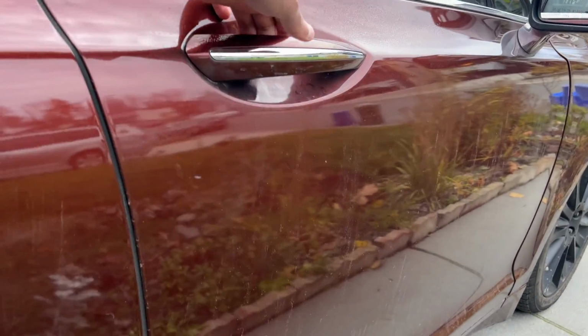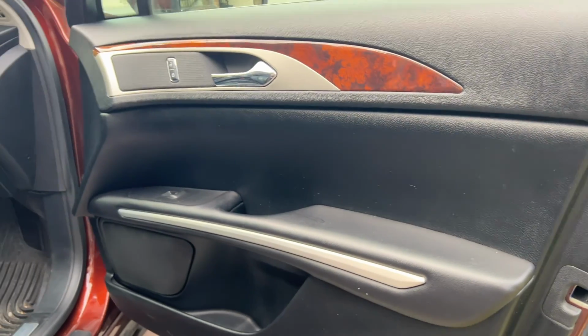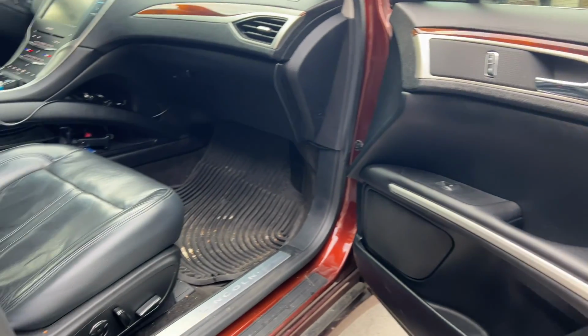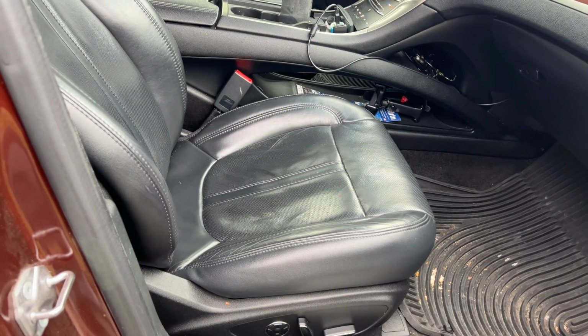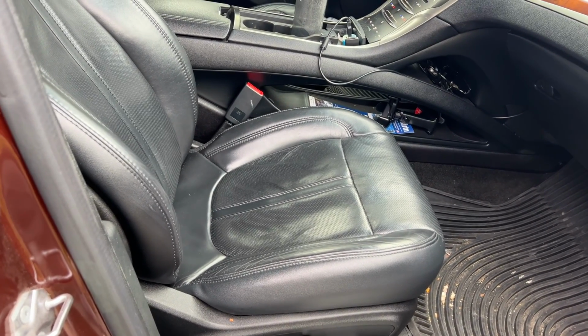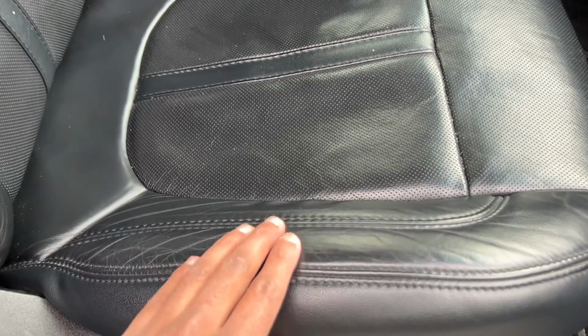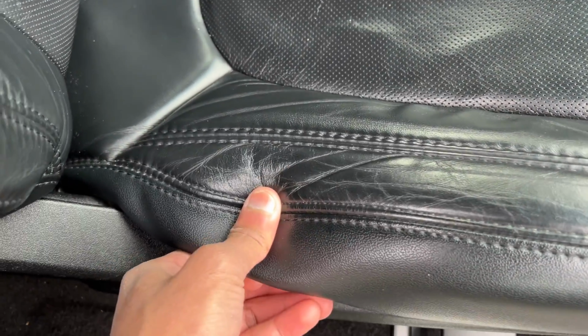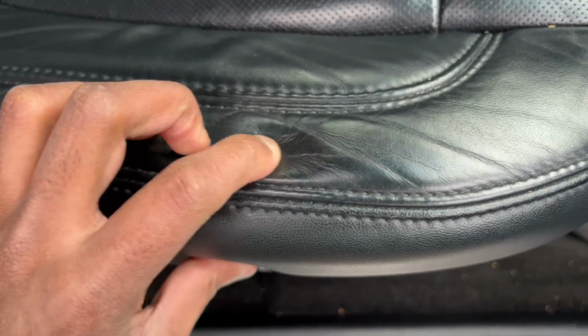Finally, moving on to the front passenger area, the door panels are doing great, no issues here. The front seat is doing okay, but for some reason it has more wrinkles than the driver's seat. I'm not exactly sure why, but overall the seat is in decent condition and it's softer than the driver's seat for sure.